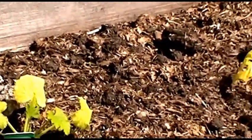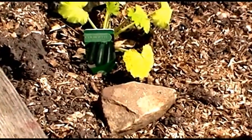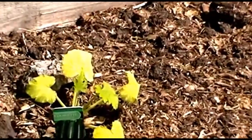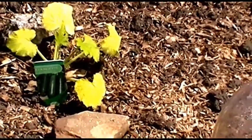So what I'm going to do is I'm actually just going to put some fleece over the top, just to protect them, and that will hopefully stop the yellowing. I'll give them good water today, and hopefully that will help.